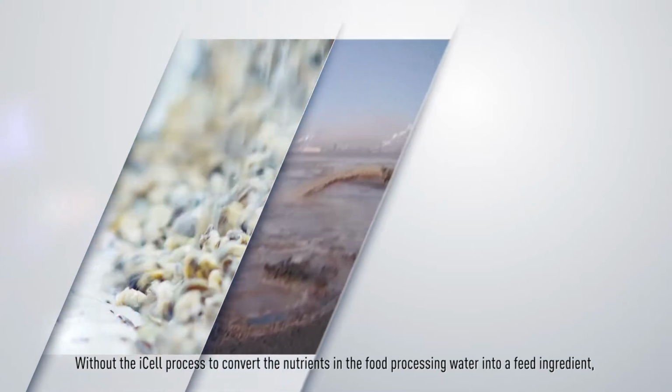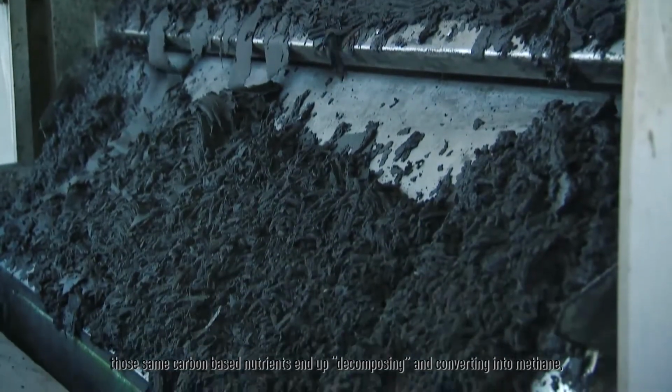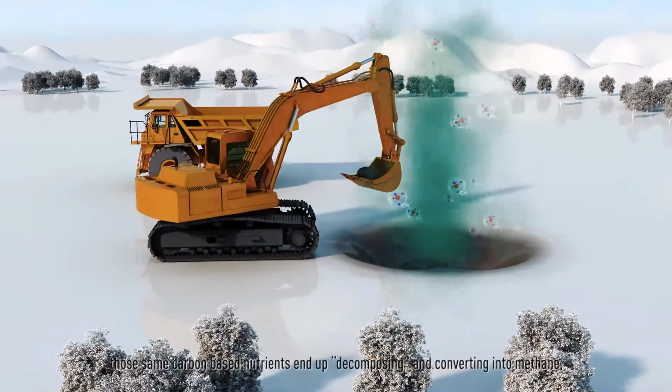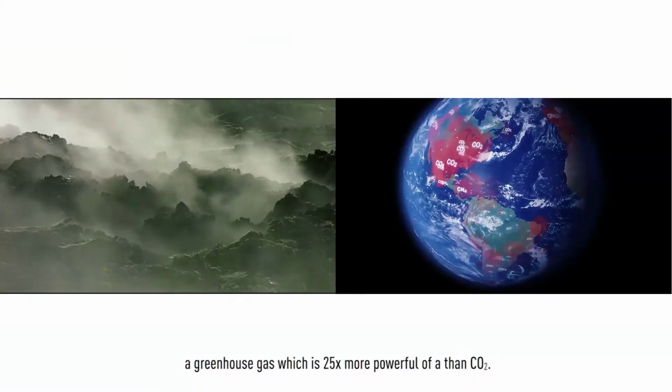How? Without the iCell process to convert the nutrients in the food processing water into a feed ingredient, those same carbon-based nutrients end up decomposing and converting into methane, a greenhouse gas which is 25 times more powerful than CO2.